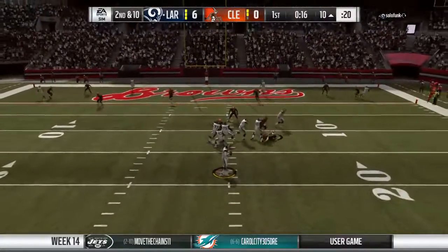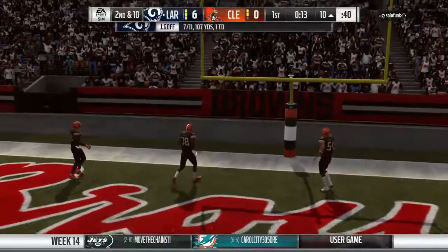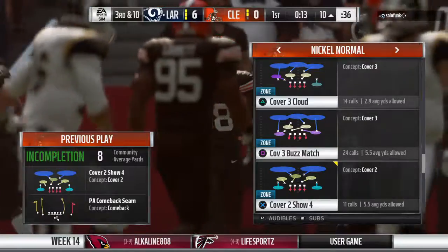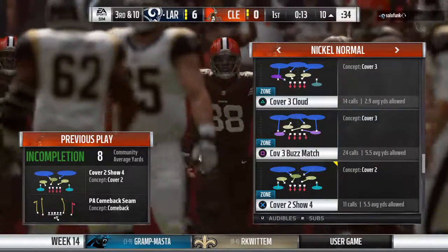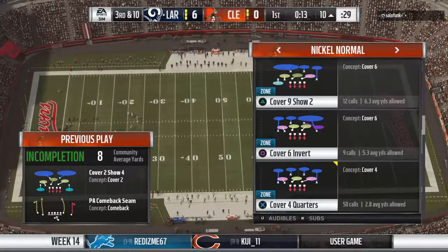Off play action, here's Goff, throwing over the middle, but it's incomplete. Cooper Kupp was his intended target, and it'll bring up 3rd down. All right, Captain, it's batten down the hatches time defensively. Dodged 2 pass attempts to the end zone.